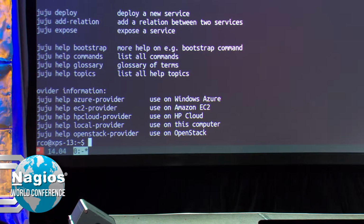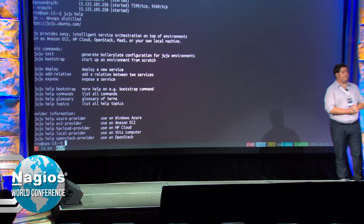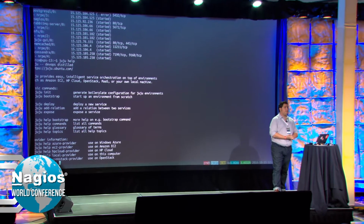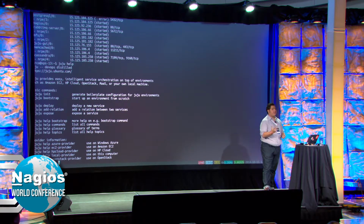Any other questions? Yeah. Two quick ones. One, when you say AWS support, are we talking like VPCs, scaling groups, all that can be modeled using this? So that's a great question.